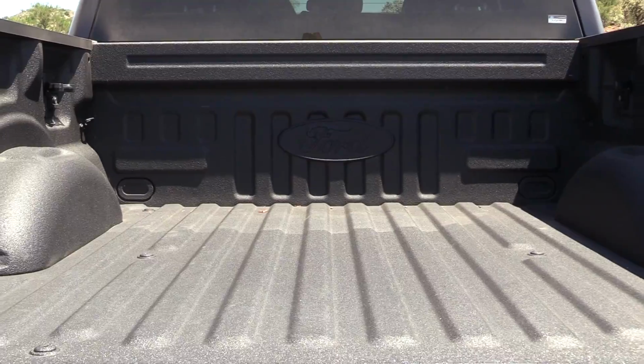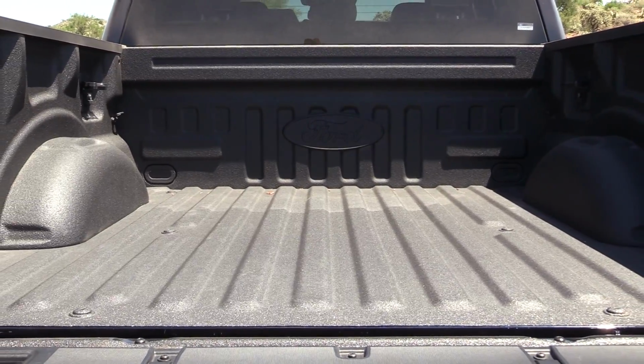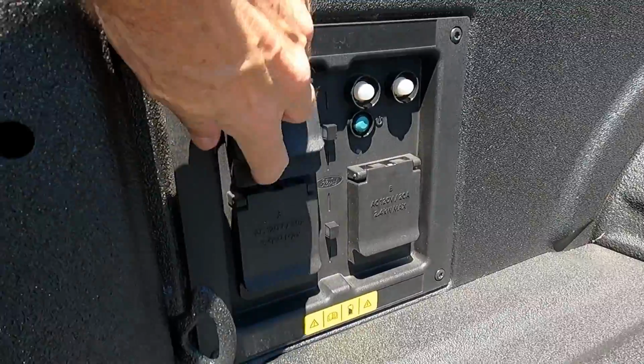Looking at the cargo box, you can see that we have inside of it the 9.6 kilowatt power system, which is great.